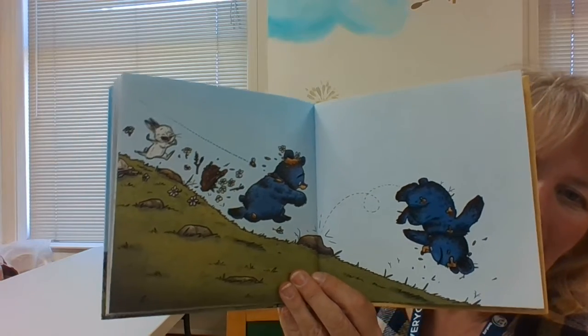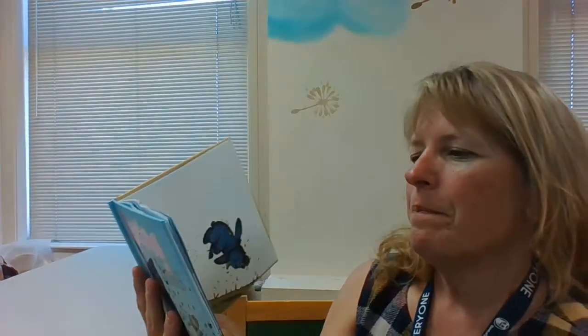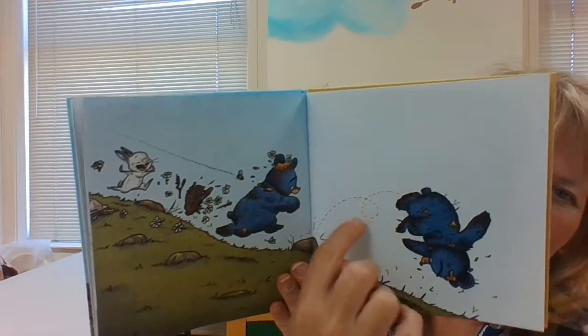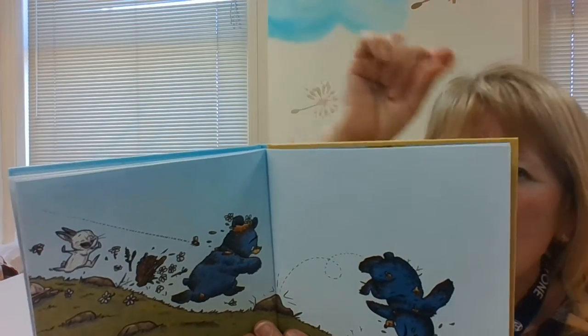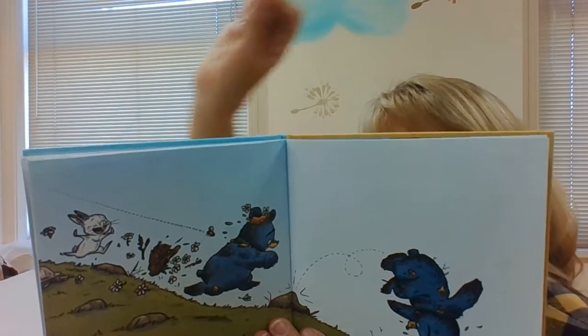Ouch. Oh no, he's still running. And what happens? He looks like he tripped over a rock and he's tumbling. The bee's still chasing him right here. Bzz, bzz. Can you pretend you're the bee? Go. Bzz, bzz. Do some loopy loops in the air. Bzz.